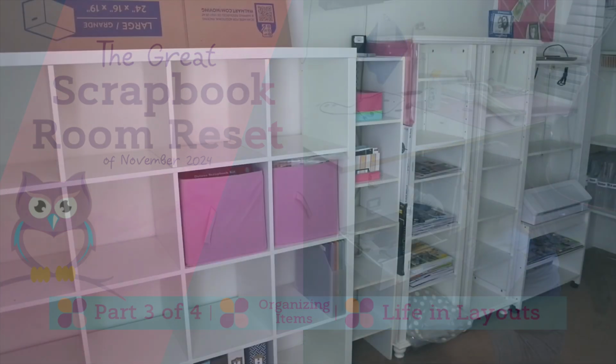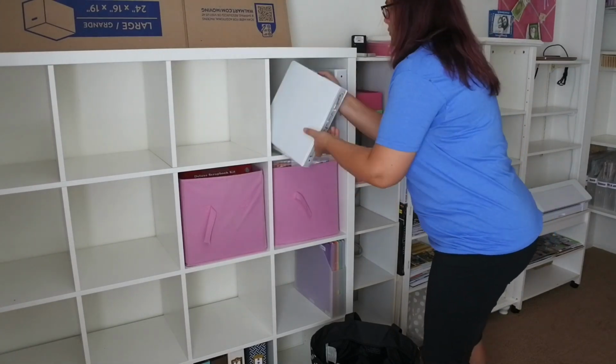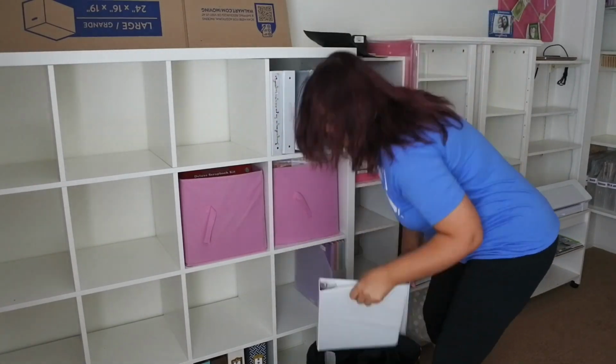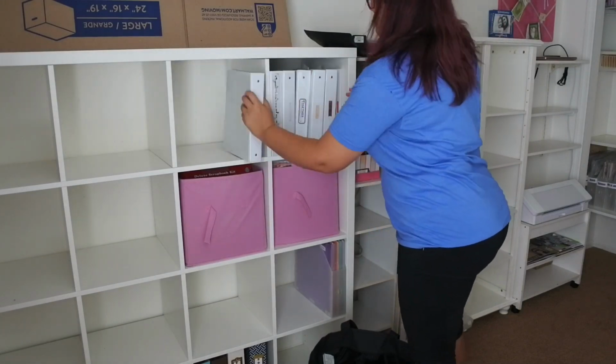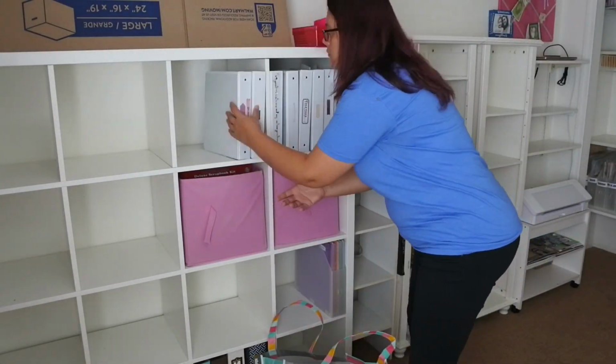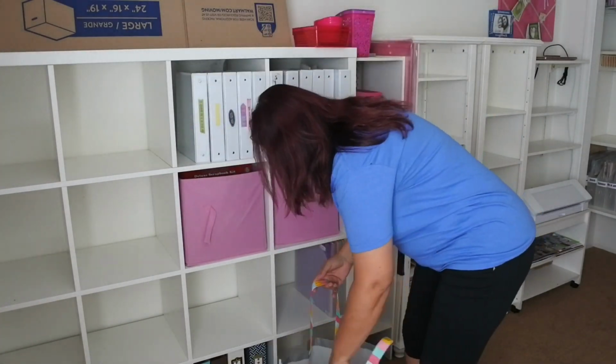All right, so it's the next day, and I thought that I would bring in my embellishment binders. I do have a video on how I store my embellishments. I will link it here. I had them originally in 3-ring binders, but then moved them to 1-inch binders and separated them by colors. And I like this way so much better. But I am going to revamp it in this makeover as well.